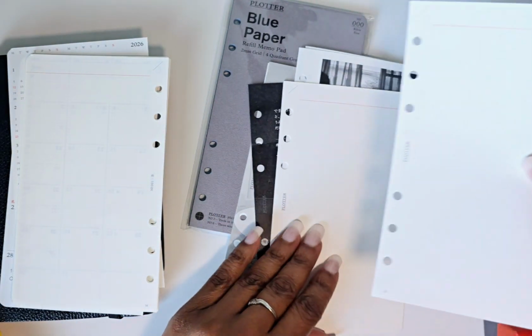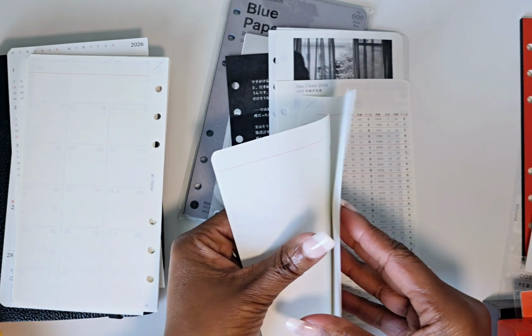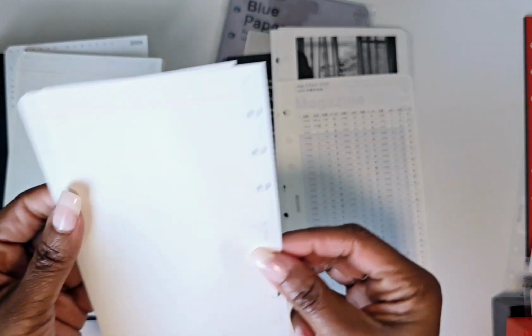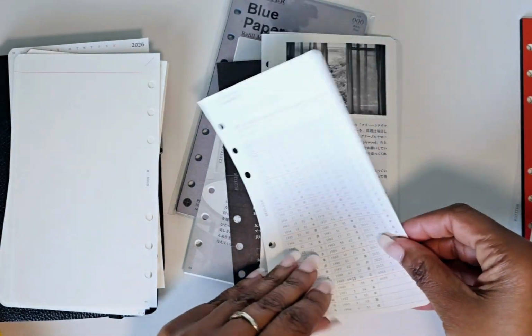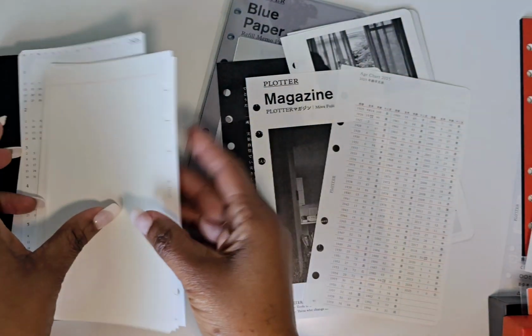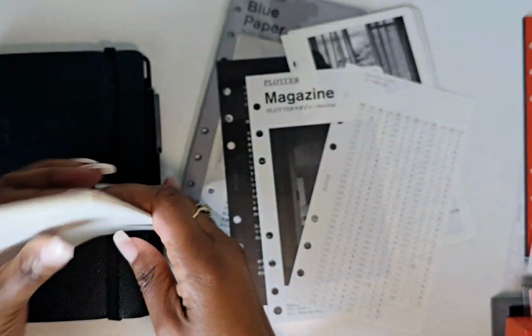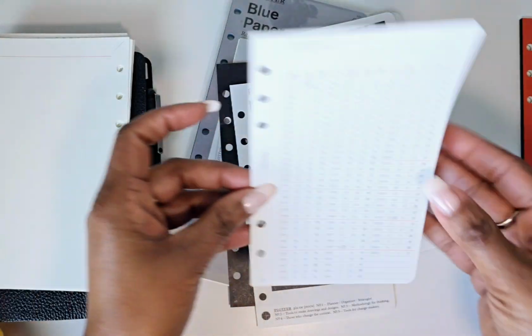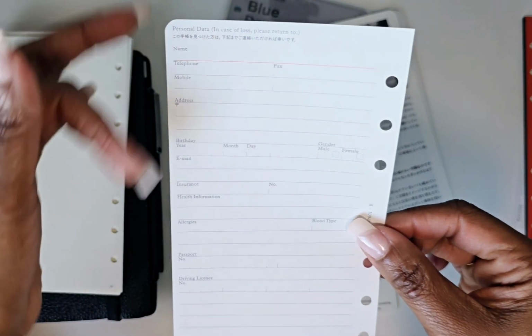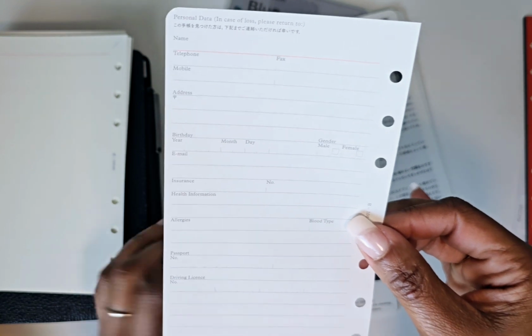Here it is, they did give me a couple pages of those grid papers. You get about four: one, two, three, and then that one, front and back. And then you get the age chart. Usually I put the age chart in the front. These are all numbered as well. Each page has a number. So we got the age chart, and on the back, you have where you put your personal information. And hey, this is a Japanese product, but this is all in English.